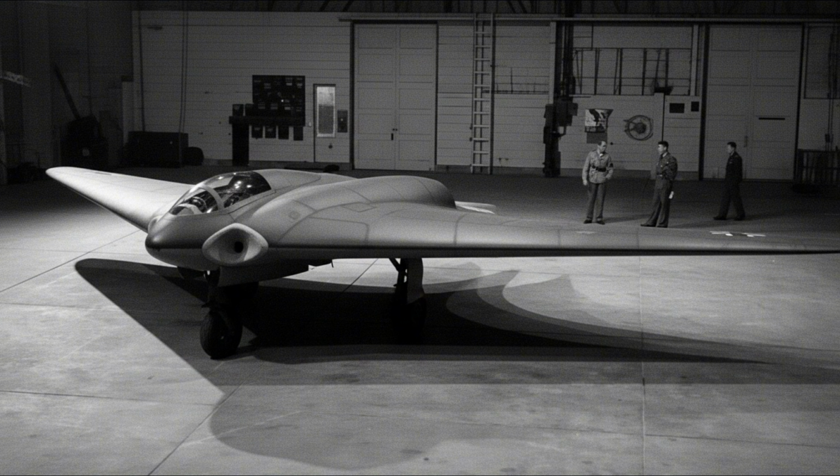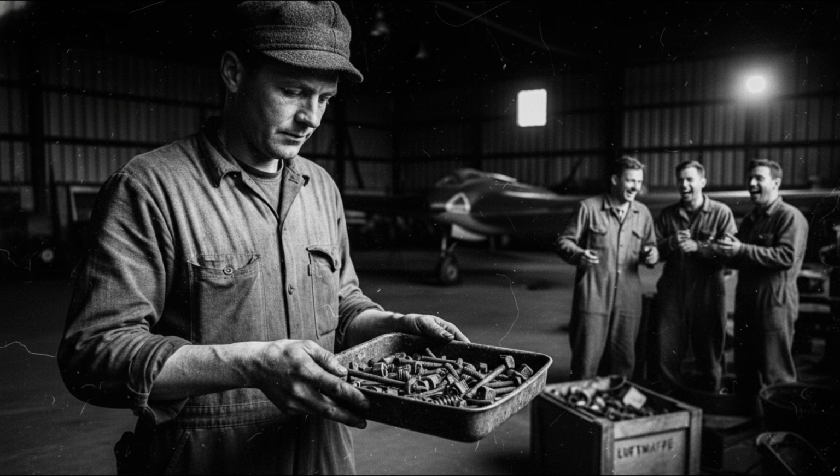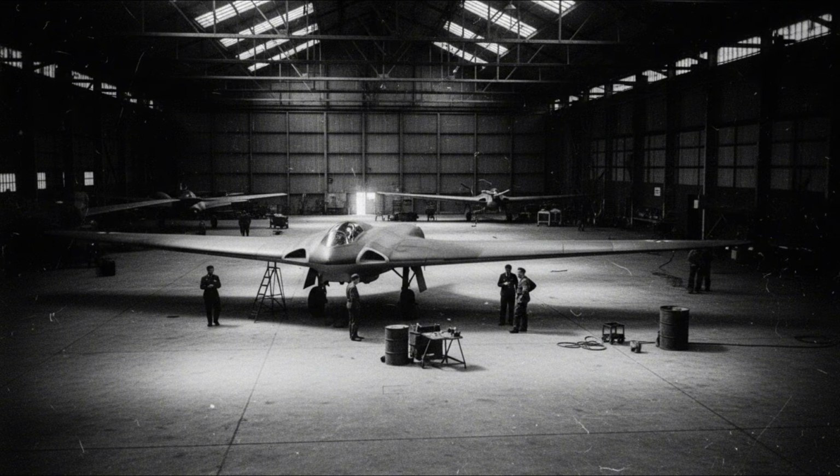BMW 801 engines were wearing out. Components were failing. Replacement parts weren't arriving from Germany because Allied bombing had crippled rail networks and destroyed factories. So mechanics improvised. They pulled parts from wrecked aircraft. They bartered with other units. They sent requisition teams to abandoned depots like Metz, hoping to find usable components.